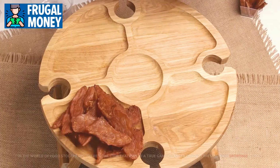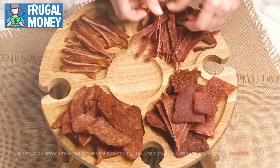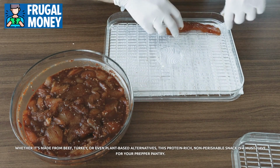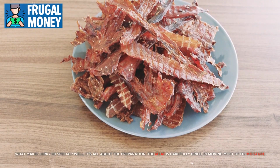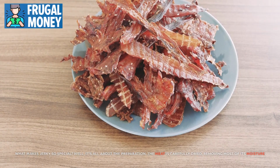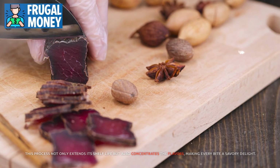Number 7, jerky. In the world of food stockpiling, there's one item that can be a true game changer during times of food shortage: jerky. Whether it's made from beef, turkey, or even plant-based alternatives, this protein-rich, non-perishable snack is a must-have for your prepper pantry. What makes jerky so special? Well, it's all about the preparation. The meat is carefully dried, removing most of its moisture. This process not only extends its shelf life, but also concentrates the flavors, making every bite a savory delight.